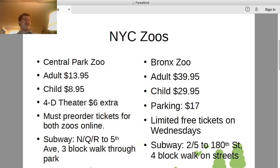Although those admission rates are steep, there are opportunities to get free tickets to visit the zoo on a Wednesday. The free pass is a limited category admission, so you have to pay extra for a few of the bigger exhibits, but still, that's a huge savings worth considering if you can't afford the full price tickets.